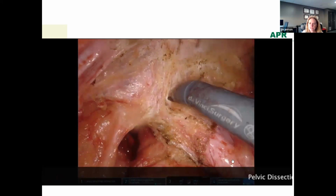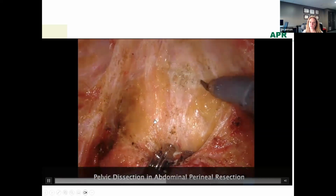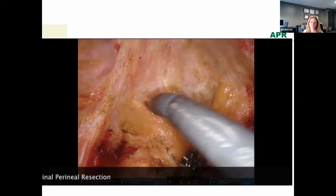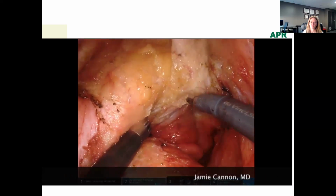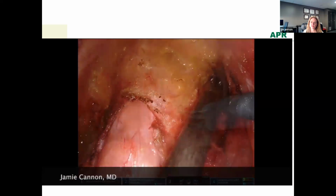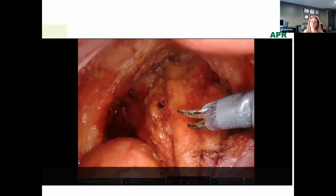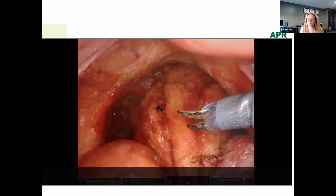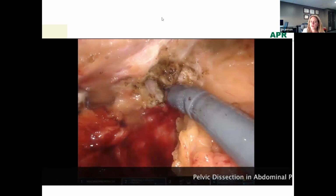Here you can see the plane nicely, the anterior mesorectum and this areolar plane, as we develop that and dissect the vagina away. And then again, now we're just distal to the anterior peritoneal reflection, doing a vaginal exam to help identify where the vagina is. In this particular patient, they had a very close margin between the rectum and the vagina. So we're feeling where that tumor is in order to determine where that is.